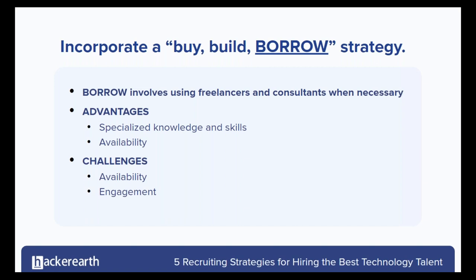But often when you're talking about bringing in freelancers or consultants, especially when you're talking about technology, one of the things that you could be looking at is a situation where you're looking for somebody to come in once a week or once every couple of weeks or once a month to fulfill a role for the organization that you need that specialized knowledge and skills for. The challenge becomes making sure that those individuals are available when we want them to be available.